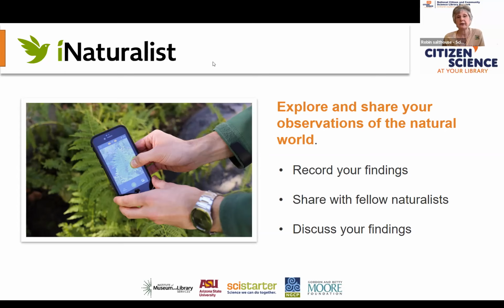So this is a great way for libraries to get involved. If people don't have these technologies, your public computers can help people put these observations through their iNaturalist account.